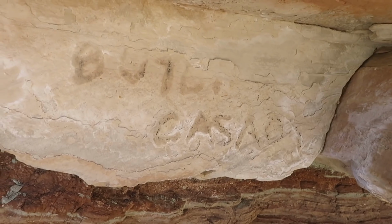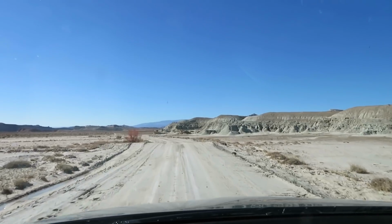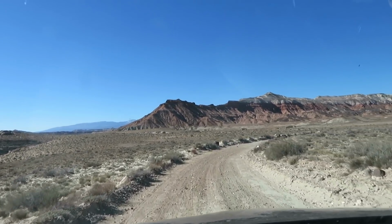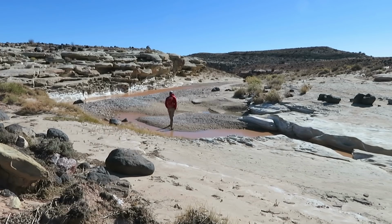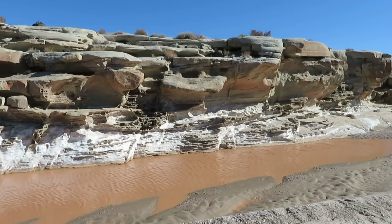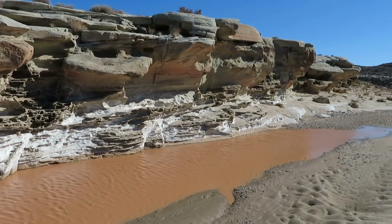Very, very cool. I don't know if I mentioned it or not, but Butch Cassidy was originally from Utah. I've been to his childhood home near Circleville, I think it's called. I love this beautiful red water in the wash here.